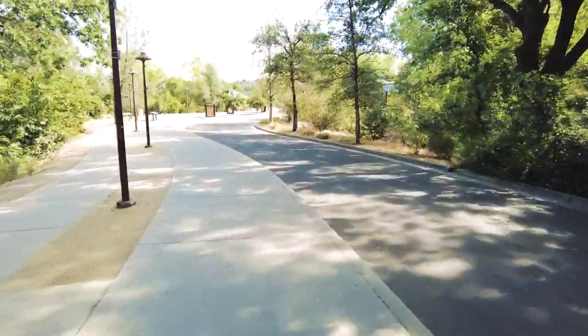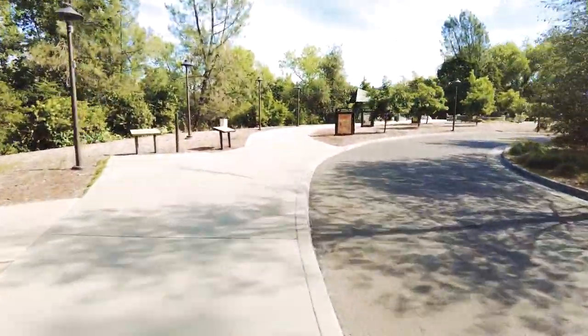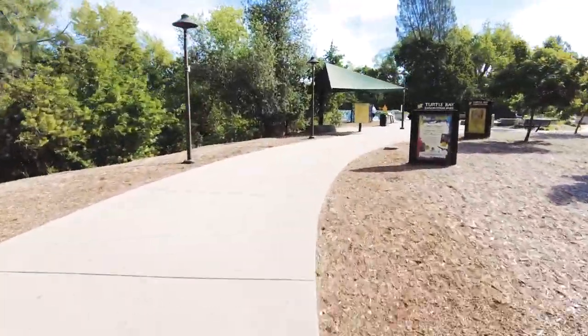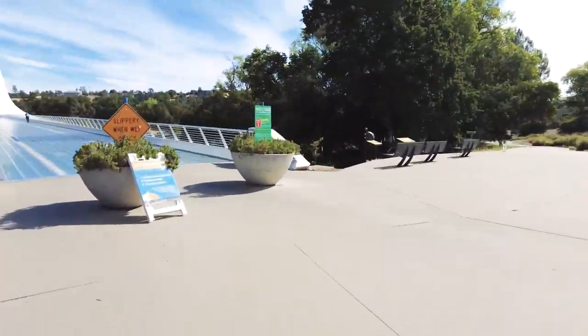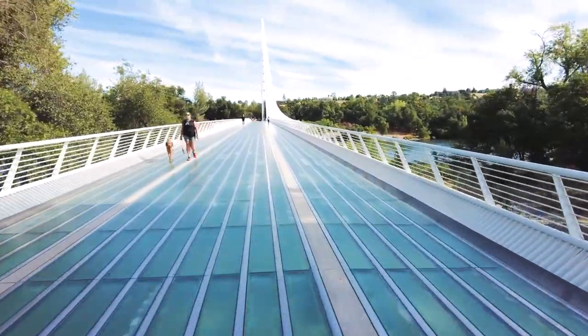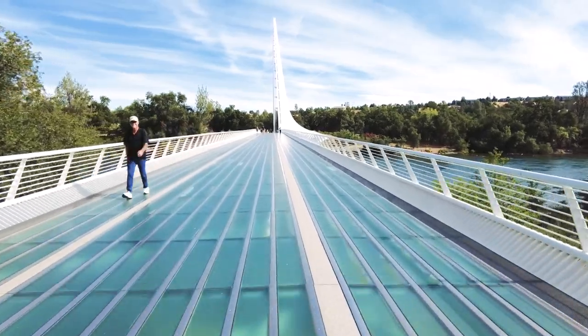Located in the city of Redding, California, the Turtle Bay Exploration Park is a fun, nonprofit 300-acre place. The Exploration Park is situated along the banks of the Sacramento River, and it features a Sundial Bridge, Museum, Forestry and Wildlife Center, Arboretum, and Botanical Garden.